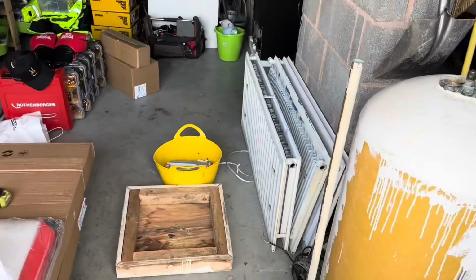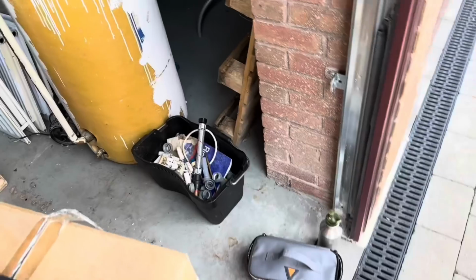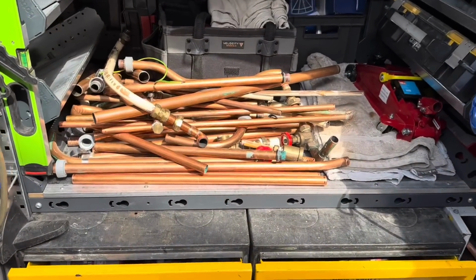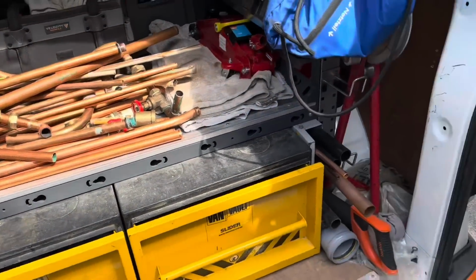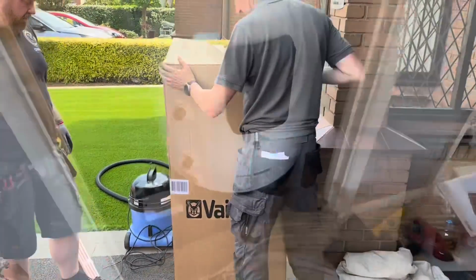Gears just turned up. So we've got all the rads off. New rads have arrived. Cylinders out. Stripped all the, well, tried to strip all the plastic bits off the copper with the scrap man. It's only 10:30, so doing not bad so far.